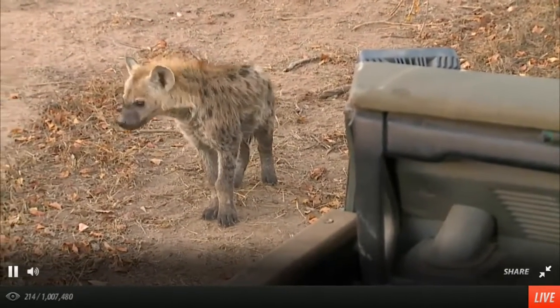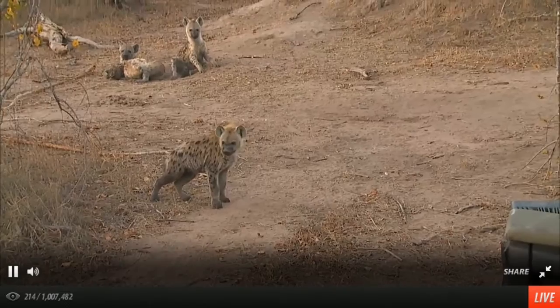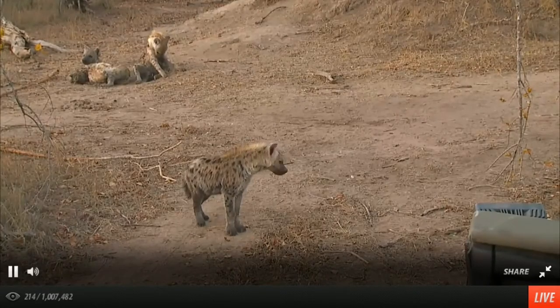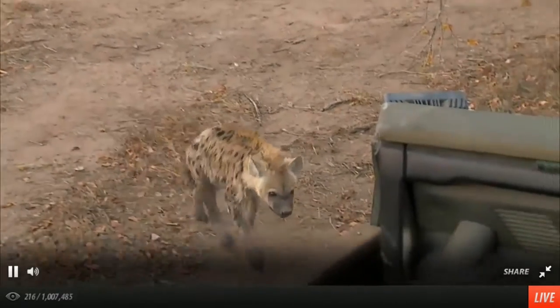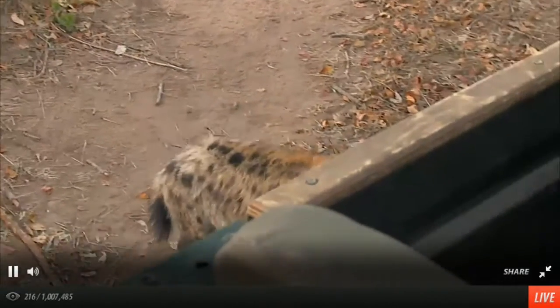Now there, now he's giving himself a fright. So, Lisa, thank you for that information, there being 4 months. Do you have any idea if there were 3 in the litter, which is quite a lot for hyena, or if there were 2?